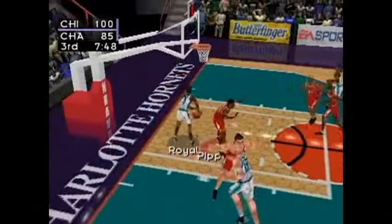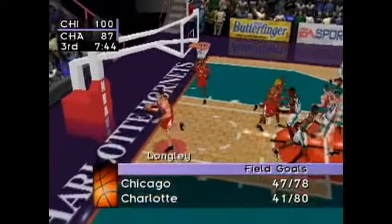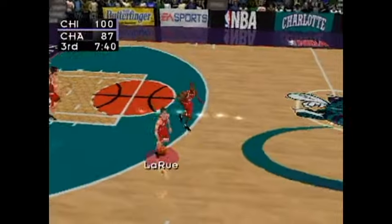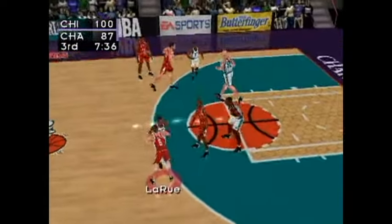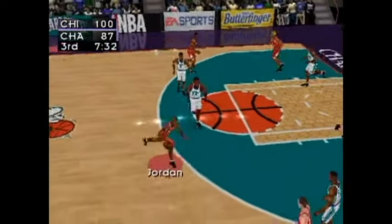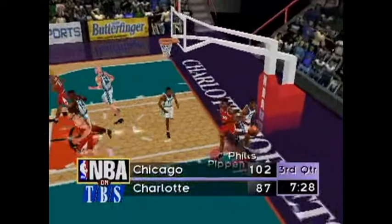From the left side to number 5. To Phil. With the jumper. Got it! Inbound pass to number 5. From the right side to Pippen. With the fake. Number 23 handles the pass. To Pippen. With the short pop.